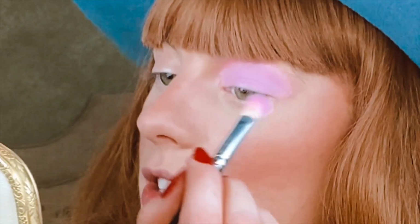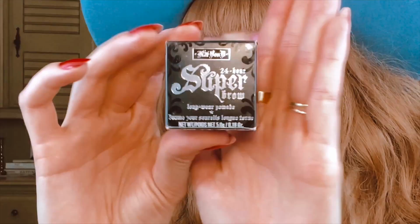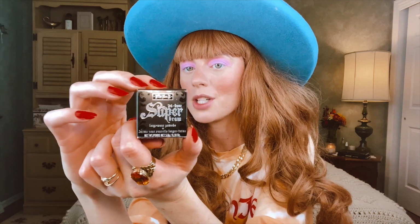And then we're gonna just go in and make the concentration heavier down towards the lash line here. I got a bunch of these from Kat Von D. They gifted it for a campaign I did with them, and they're basically advertised as brow pomades. However, I've been using them personally as my brow pomade, liquid eyeliner, and the most recent use has been to dye my lashes. So I'm gonna be using the color Scarlet, so let's pop this open real quick.